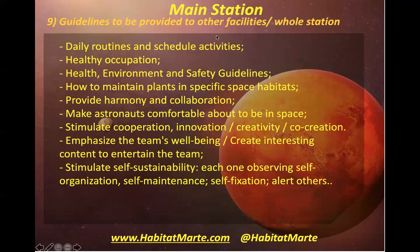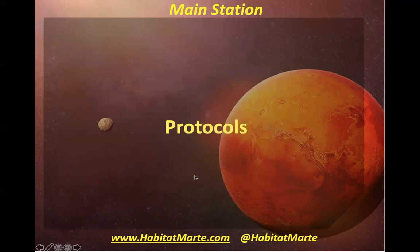Also, the main station is providing some guidelines to the entire station related to daily routines, health occupation, also health and environmental safety guidelines, and about how to maintain plants in specific space habitats. Also provide harmony and collaboration, make astronauts comfortable about being in space, stimulate cooperation, innovation, creativity, and co-creation, emphasize the well-being, and stimulate self-sustainability.